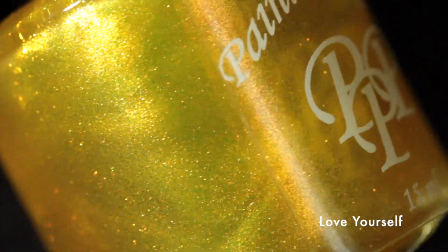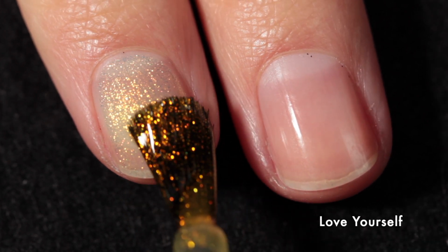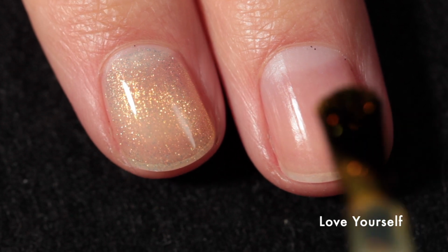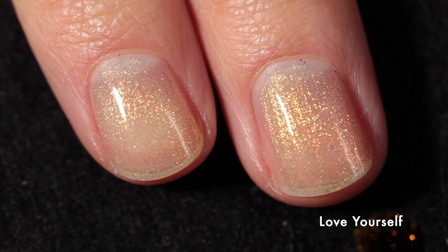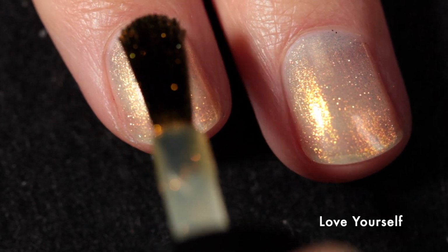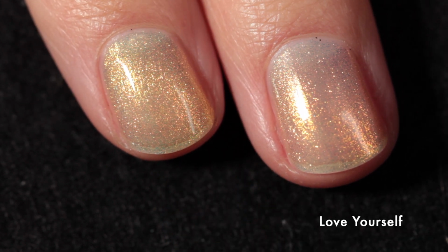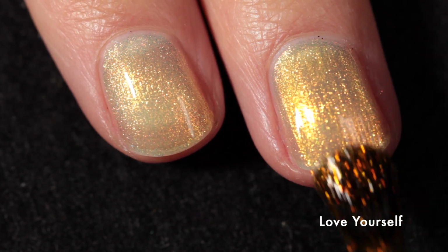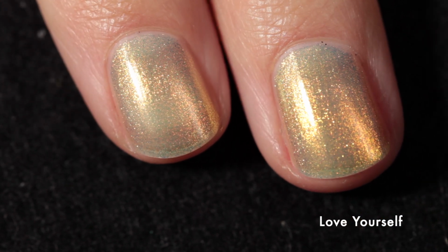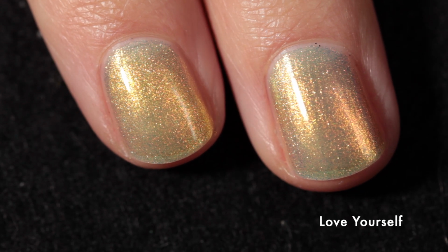First up we have Love Yourself, and this one is described pretty straightforwardly as a sheer yellow base with a golden aurora shimmer. This polish is definitely sheer and it will build up, but this one was probably the sheerest in the collection, and it won't fully cover your nail line. However, as you will see in the full hand video, the shimmer is extremely intense, so it kind of obscures your nail line, but this would be a good polish to use with a nail line blurring base coat, or even layering it over a yellow cream to give it a super intense yellow effect and really get it to pop.